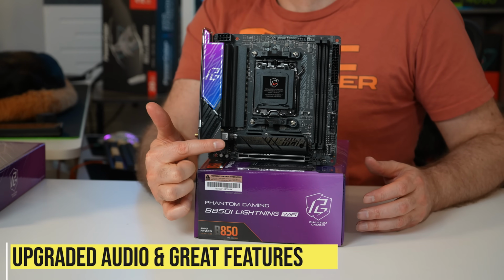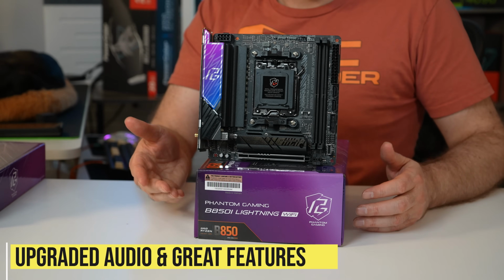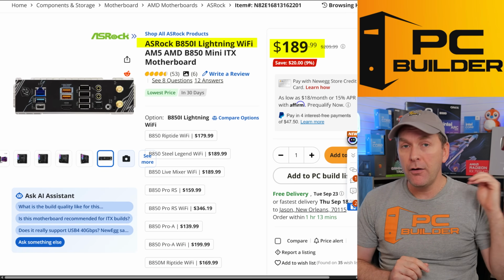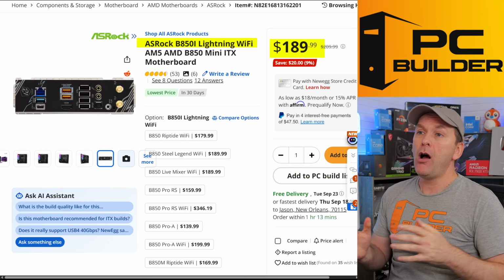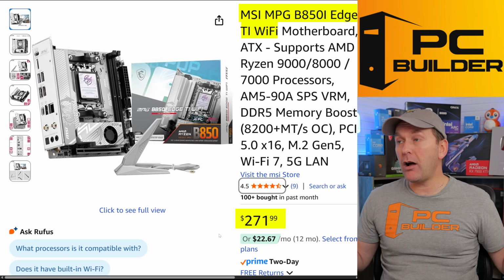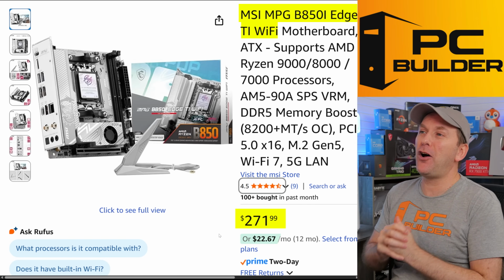It's got upgraded audio on it, 2 M.2s, rear panel USB connectivity, 4 high-speed USB ports, including a Type-C, 4 lower-speed USB 2.0 ports, along with Wi-Fi 7 on it and 2.5 gig LAN. If you want a non-ASRock board, you're going to pay about $100 more.